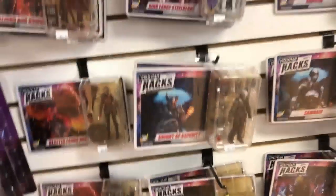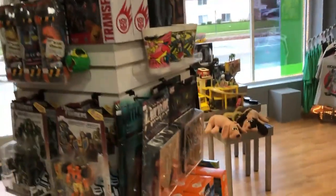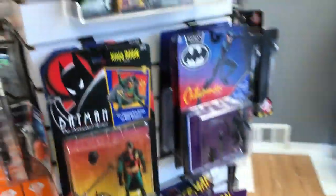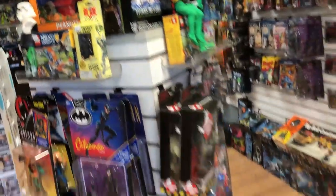All right, let's see. So these are just like little racks that I just put some nonsense on. Some more Transformers stuff. Cool Marvel cups. I like those things. Dollar bins. Just some basic carded stuff. Oh, that's my Robotech arcade. Yeah, I had to part with it. It sucks, but I had to.